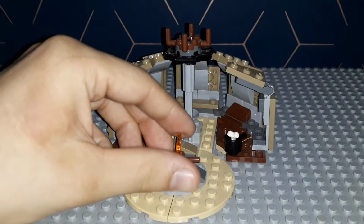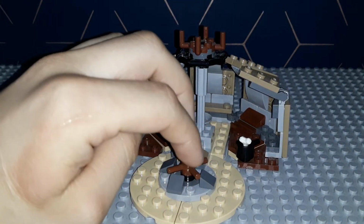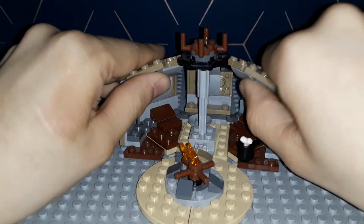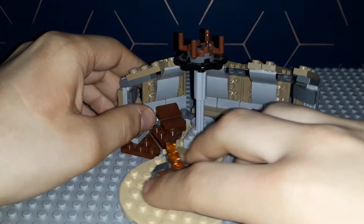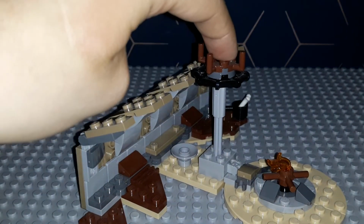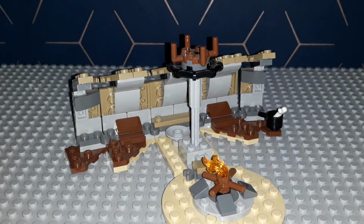So the first thing you have is this fire that's not supposed to move, but I thought it did. Then you can put the minifigures around here. This does open up, kind of, at the sides, which is decent. It works. This is obviously structural support, and it adds the chimney for the fire. There's areas you can put minifigures around.